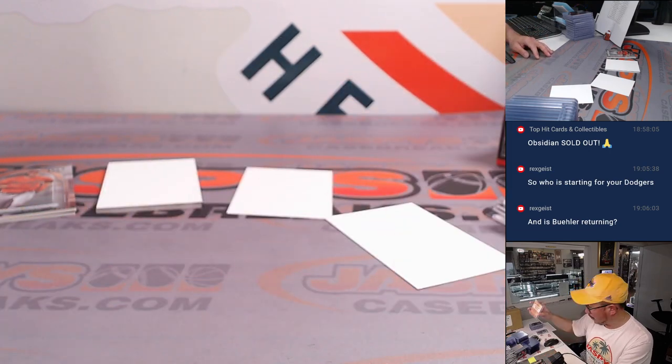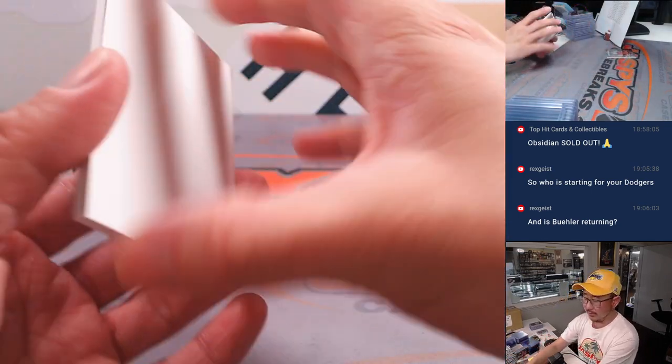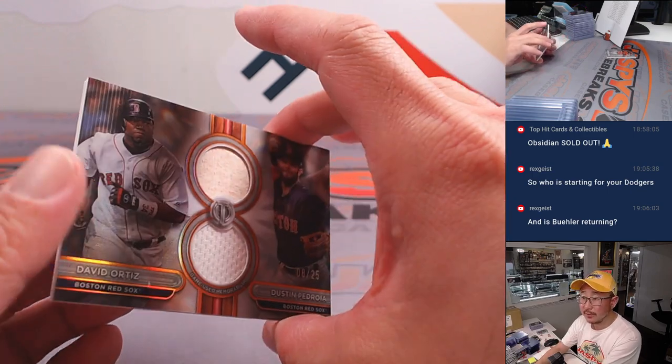As far as I know, Walker Buehler should be returning at some point this season. I think they're just taking their time with him. I think he's been throwing through a simulated game the other day. Probably do some extended spring training, build him up really slowly, try to save him for the playoffs.